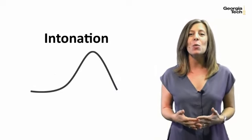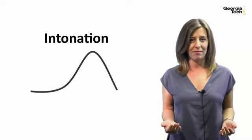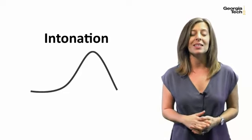Intonation lets your listener know that you are finished with your statement or question. The best way to improve these skills is to listen and practice.